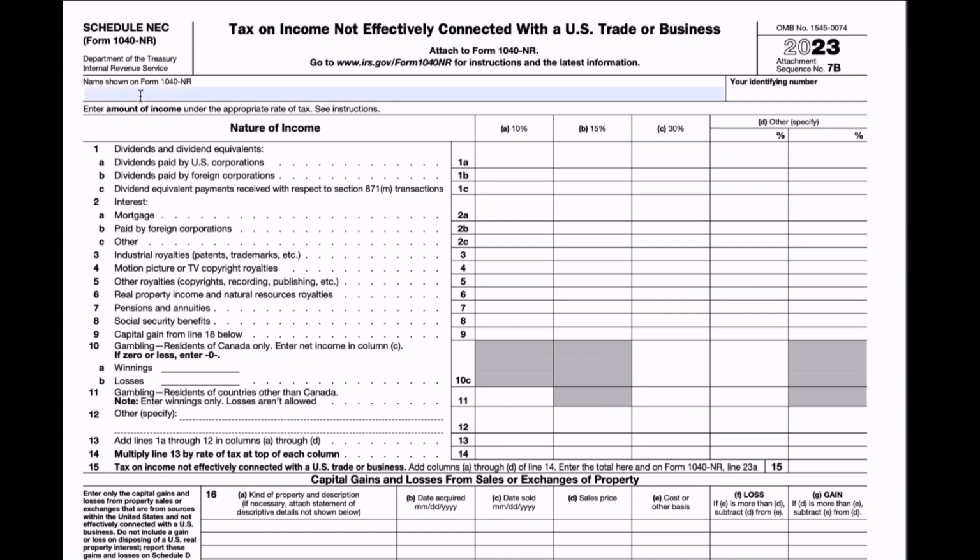So the first is entering the name as shown on 1040 NR. Enter your social security number. As you see, this shows the dividends and dividend equivalents. If you invested in the stock market through a brokerage, you will mostly be paid dividends by US corporations. We will have to fill box 1A.